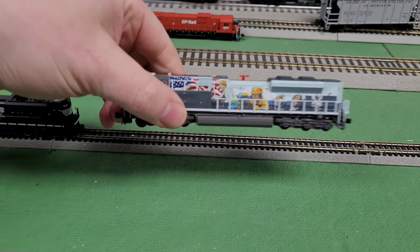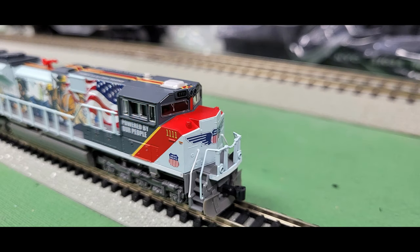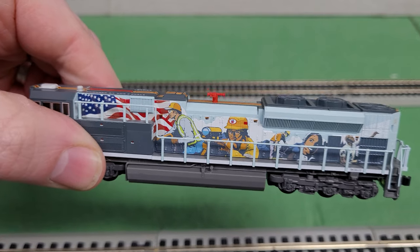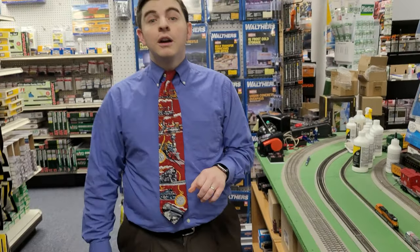Just take a look at that design there with all the various different people who work for the Union Pacific. That is a great looking engine that you can have on your layout. All right, so again, these are DC operating locomotives, but for you DC people out there, this is a great option to have for you. They retail for $138. We're actually selling them at our store for $89.99. So come on in, get these for your layout because they're gonna look great pulling your consists around the layout.